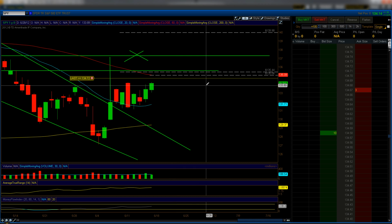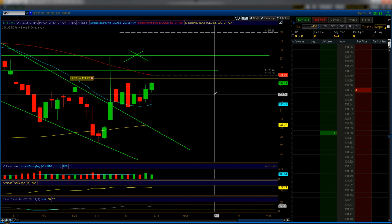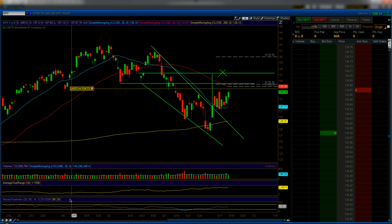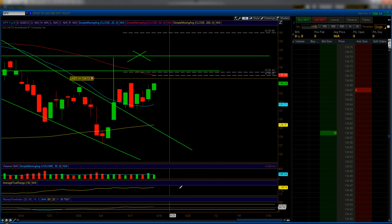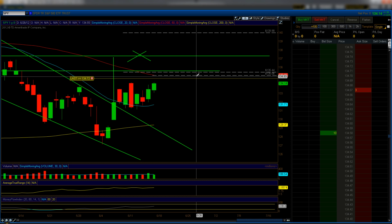Here's the thing: I do have a level off the hourly chart at 135.06, and it happens to be at the 50 moving average right on the SPY. It also has this pivot point here, so it's a pretty good resistance point. Basically, the bottom line is I do expect a little bit of a pullback here at 135.06.